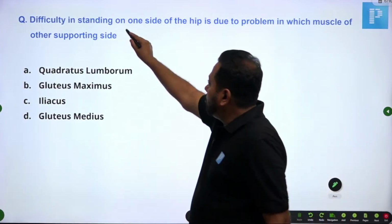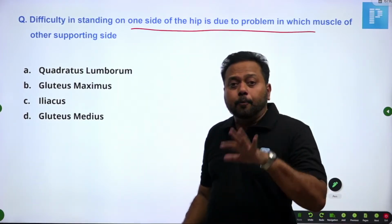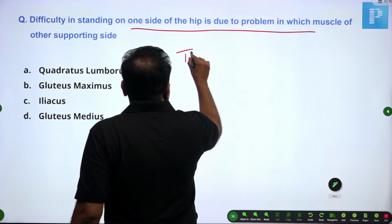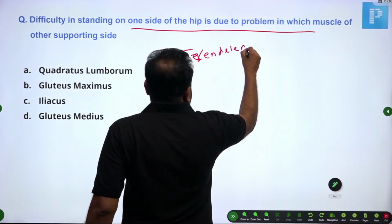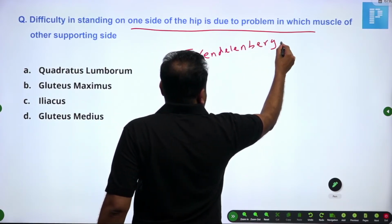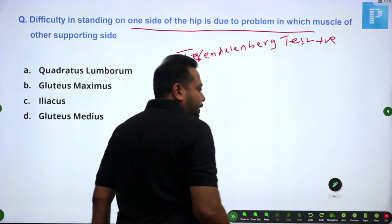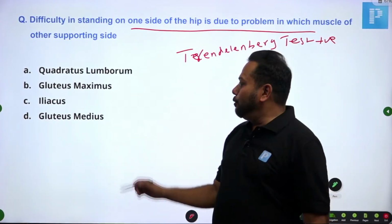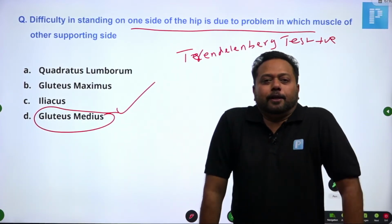Difficulty in standing on one side of the hip is due to a problem of which of the supporting muscles. So what he is asking, he is indirectly asking if Trendelenburg test is positive. Okay, Trendelenburg test positive. Which muscle is affected? It should be the powerful hip abductor, and that should be gluteus medius. This should be the right answer.